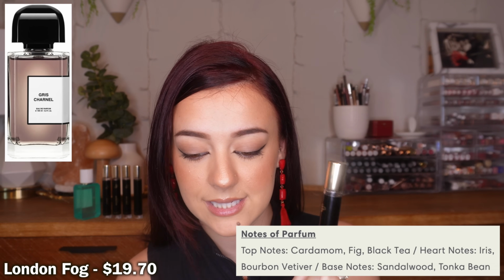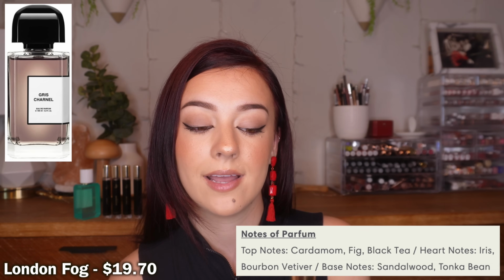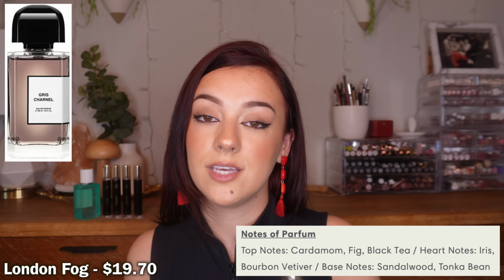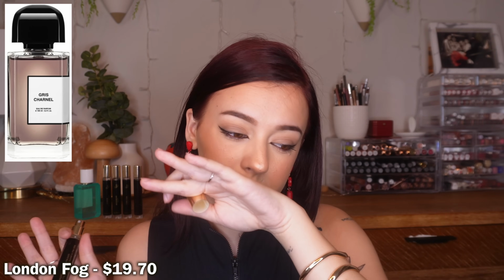This perfume has top notes of cardamom, fig, black tea, middle notes of iris, bourbon vetiver, and base notes of sandalwood and tonka bean. I'm starting to think that I love fig notes. Not even starting to think, but I know I love fig notes. And this one is so good and so intoxicating, and the way that it wears on your skin. I don't know what I was thinking when I first smelled Gris Chanel and compared it to Santal 33, because after smelling this, it does not smell like Santal 33 at all to me.